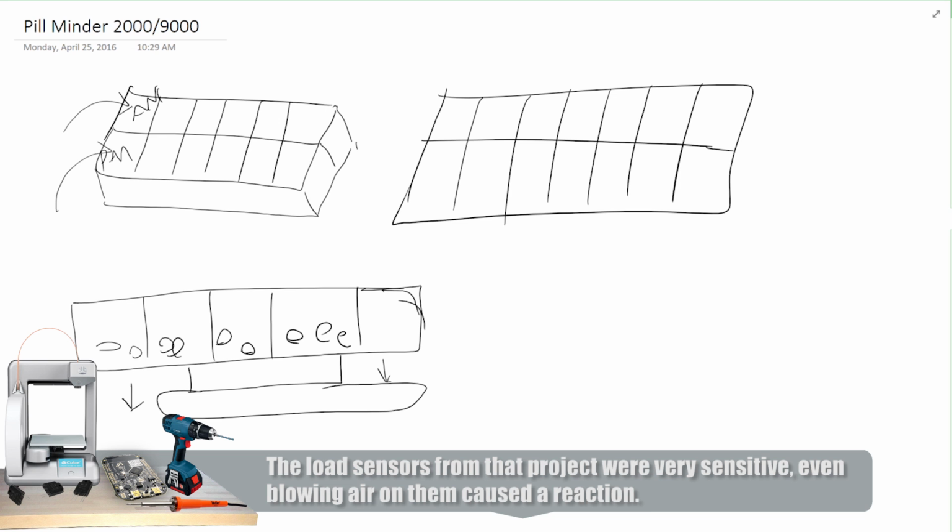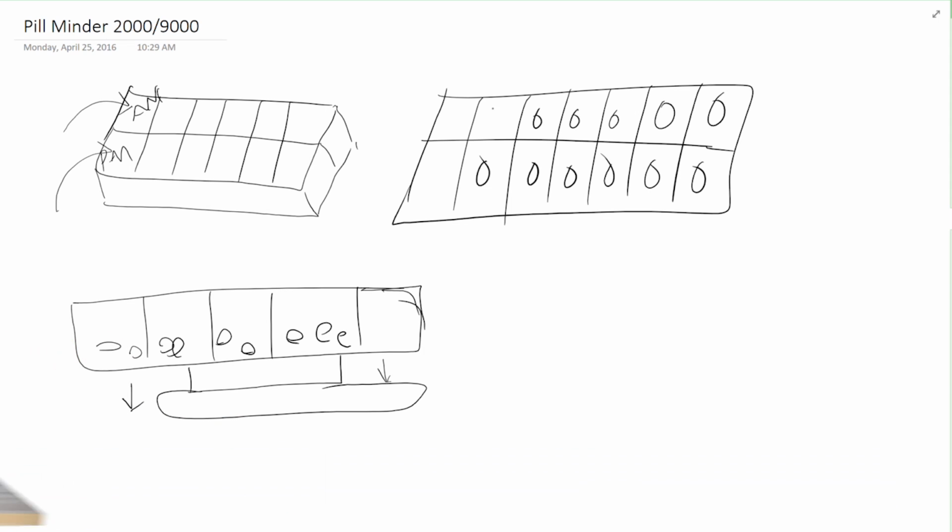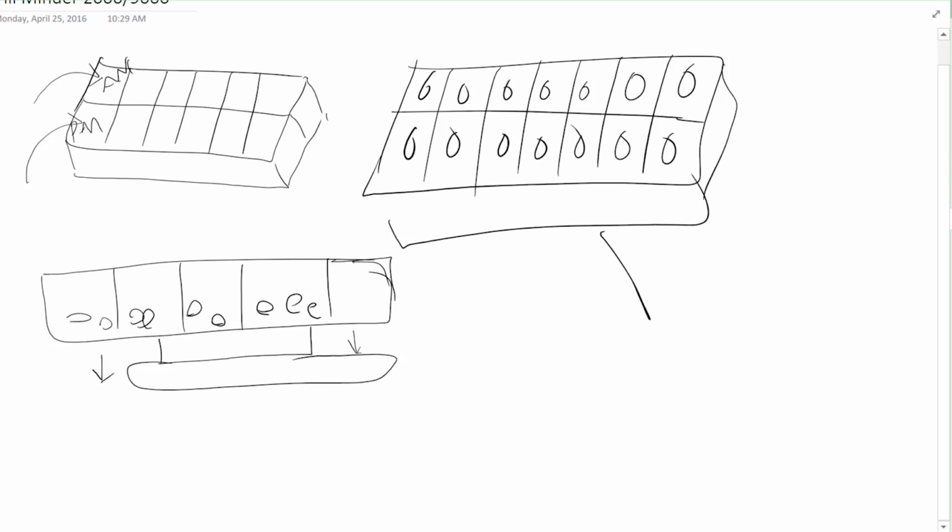So what you would do is you would load it backwards. You'd go Saturday night, Saturday morning, Friday night, Friday morning, all the way back to Sunday morning. And it would log the weight for each day. So if the weight didn't change at the time of day when you're supposed to take your pills, then it knows you haven't taken the pills yet. And then an alarm can sound.